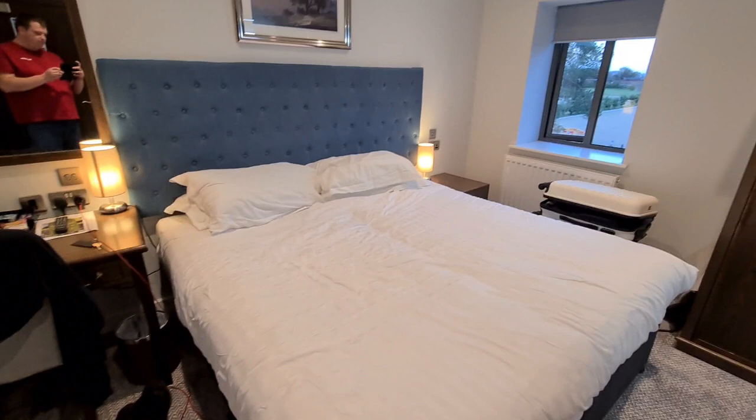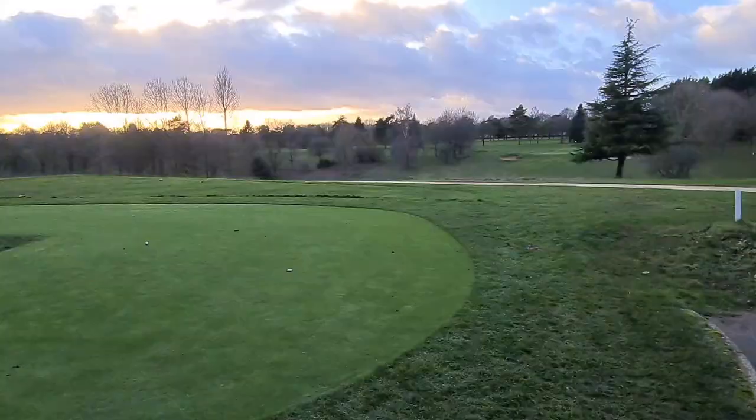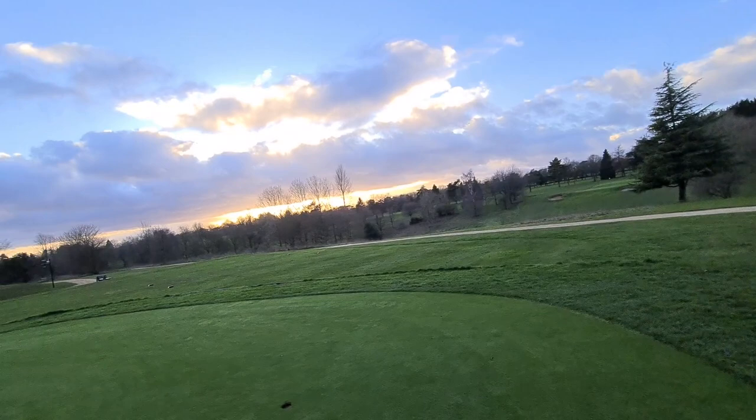I think it is. Okay, so you'll have to excuse the wind noise, but I just thought I'd show a bit of the golf club. So this is what you get. Really, really nice views all the way around. Looking to come here. It's currently closed, but it is winter. Yeah, really nice.